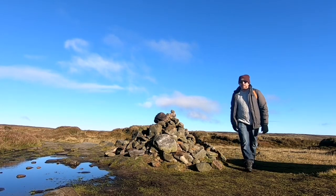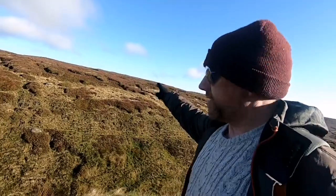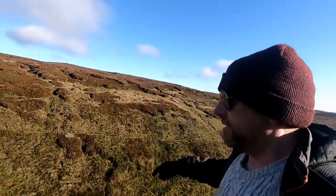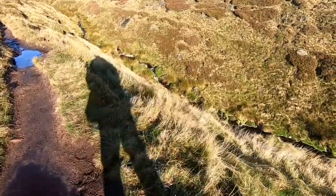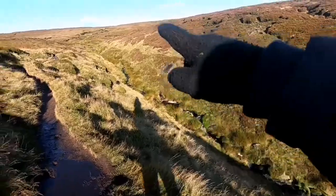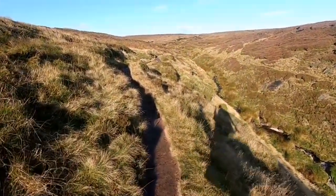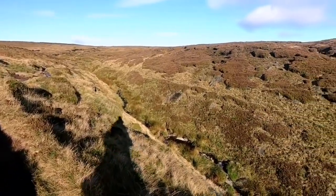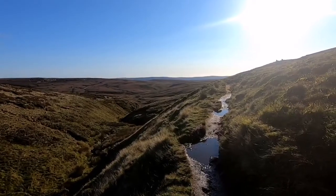Right, let's go check out the wreckage. So the wreckage is over there. It looks like we've got to cross this little bit of a ravine just to get over to it, which I think there must be a crossing point over here. Let's find out. Look at the stunning views though.